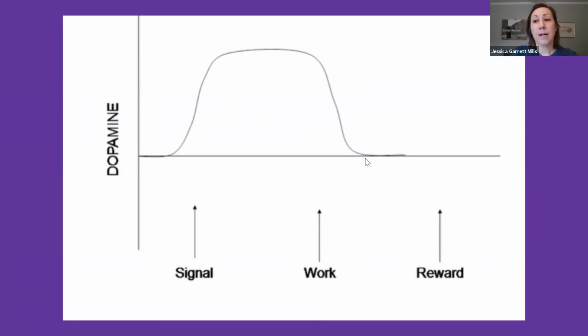Most of our stimulant medications for ADHD, what they act on is dopamine. So they increase the amount of available dopamine in the brain. So what we're doing is we're raising the student's level of dopamine to that of closer to a neurotypical student.